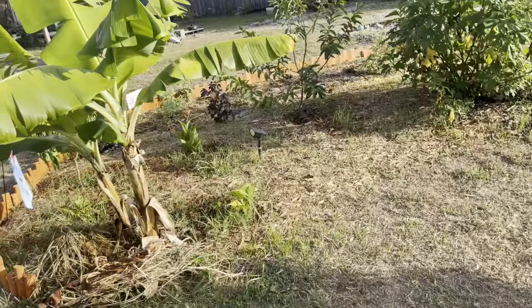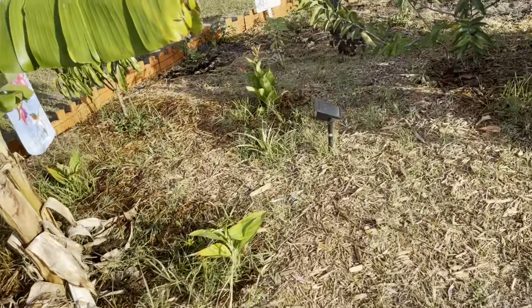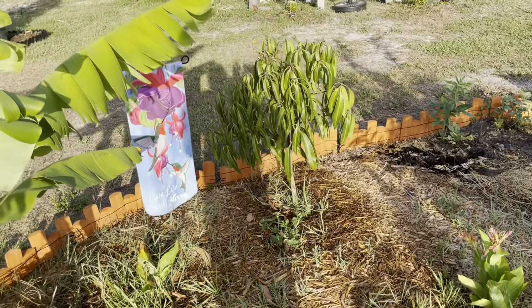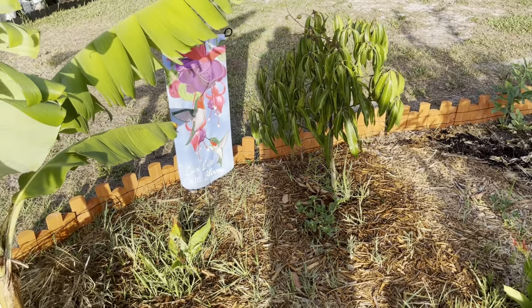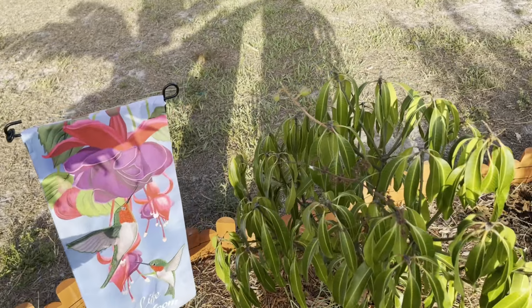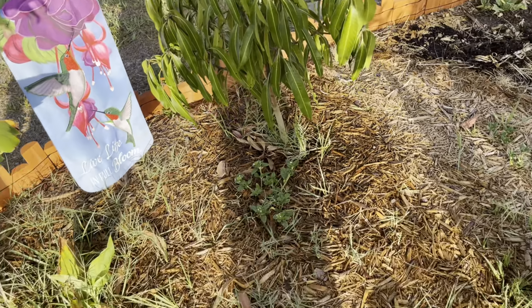In this island here, we've got some Cavendish bananas. I have some canna lilies. This is our dwarf Hawaiian mango. It's flowered like 5 times and it keeps trying to hold on to little baby fruit. But again, it's only been in the ground a year.